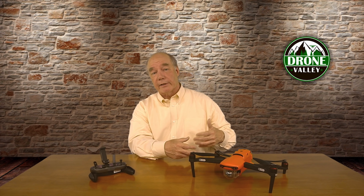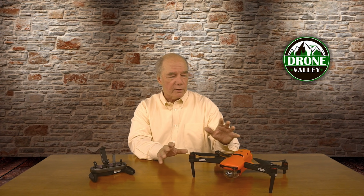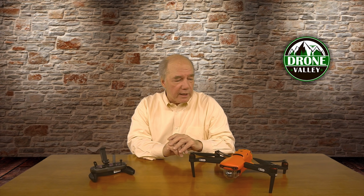It's a bigger drone, so it's a little bit more work to put it together, get it in a case, get it in the car, whereas the Mavic Air is a lighter drone. It's smaller. It's easier to bring along. So both of those considerations around use case are really important.